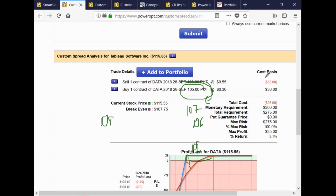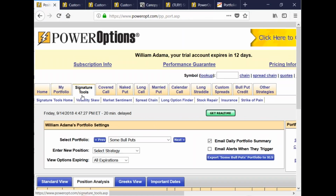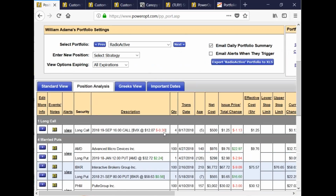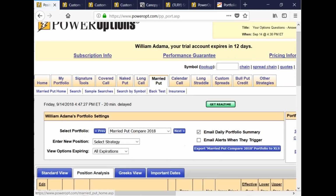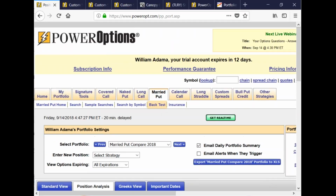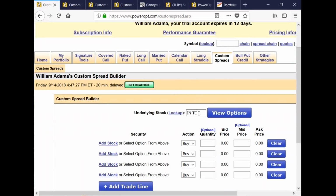Okay. Rajiv has a question about an Intel married put. I don't have the numbers. Maybe I do. Let's take a look. See if I thought I had done it at one point, but let's go into the portfolios here. So we're talking about RadioActive Trades, the married put position with the 12 different income methods for controlled risk. And I didn't put Intel in here. Did I put it in another one? Some bold puts, May 25th, rolls and adjustments. Married put compare? Did I lump it in here? No. No, I did not. No. Okay, in any case, what Sam is asking, what Rajiv is asking is an alternative to one of the income methods, okay?